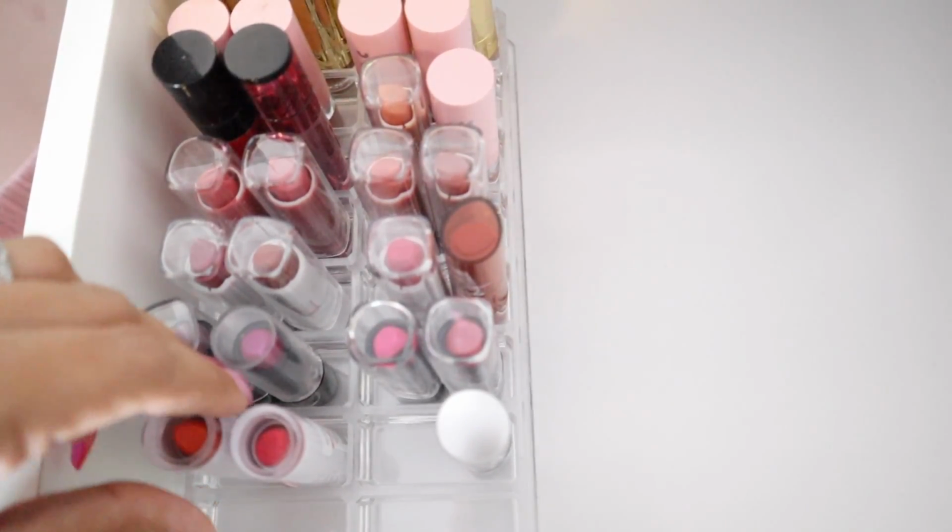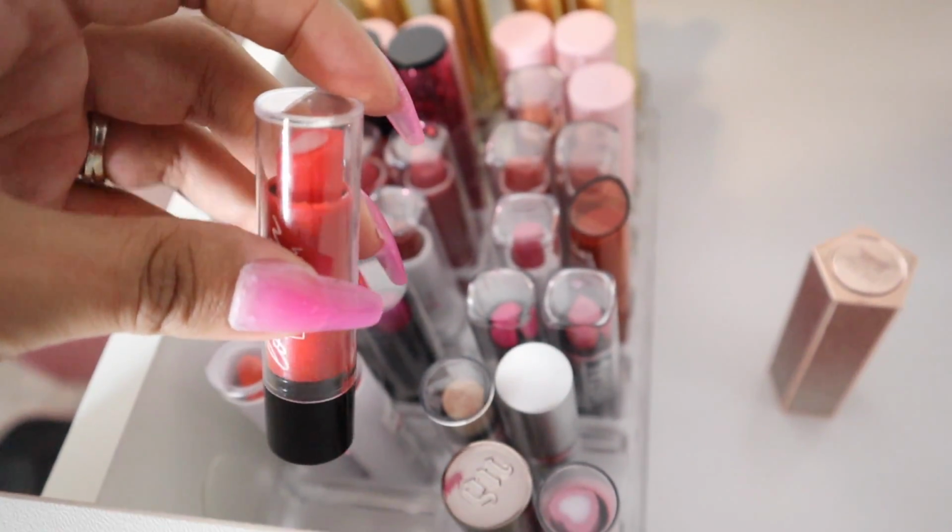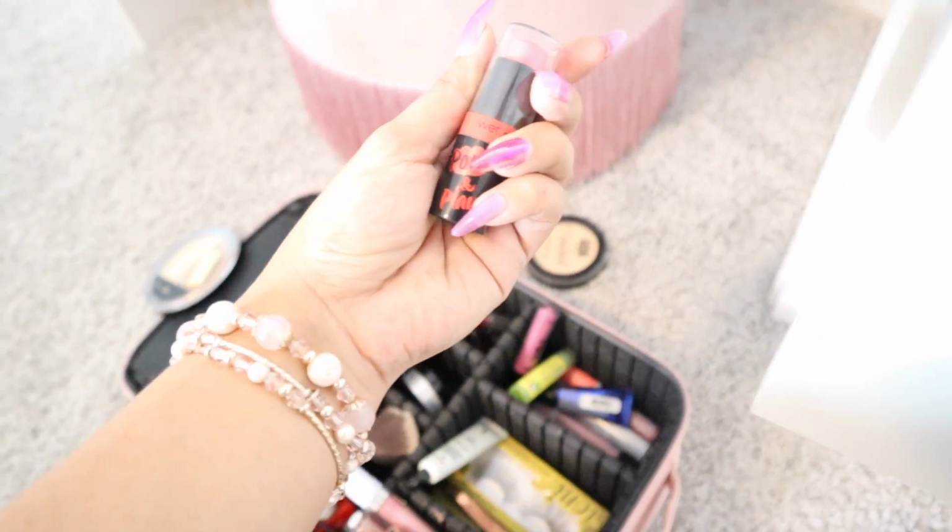Oh my gosh, you guys, I almost forgot to take out the makeup in here, and I used this whenever I was on vacation for 2 weeks, so I'm glad that I remembered because I would have totally forgotten about the makeup in here.